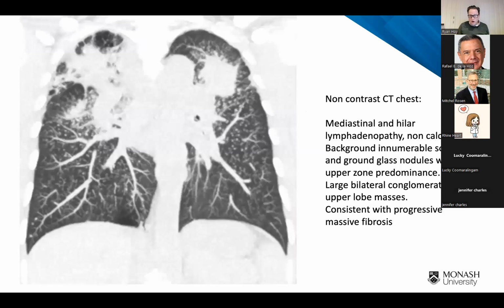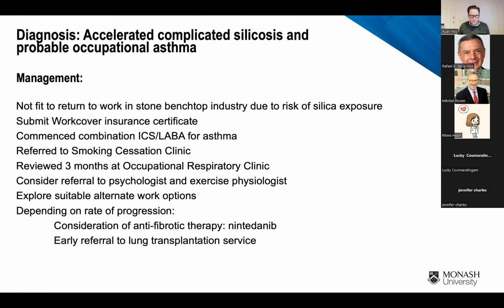He has a non-contrast CT chest as part of his screening, and this really shows quite a marked abnormality. He's got mediastinal and hilar lymphadenopathy, which is non-calcified. He's got extensive background small pulmonary nodules throughout both lung fields, as you can see really scattered here. There are ground glass nodules and more solid nodules. But obviously the major finding here is these large conglomerated masses in the upper lobes bilaterally, and this is very consistent with progressive massive fibrosis.